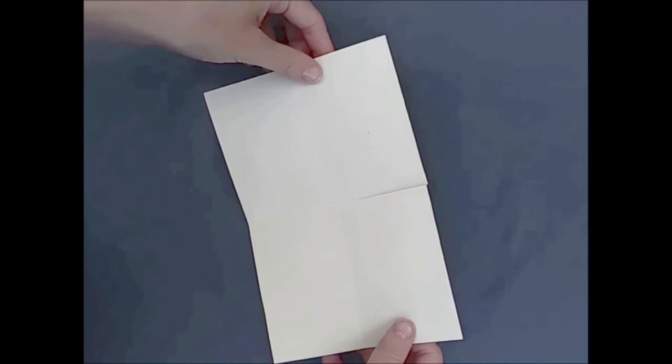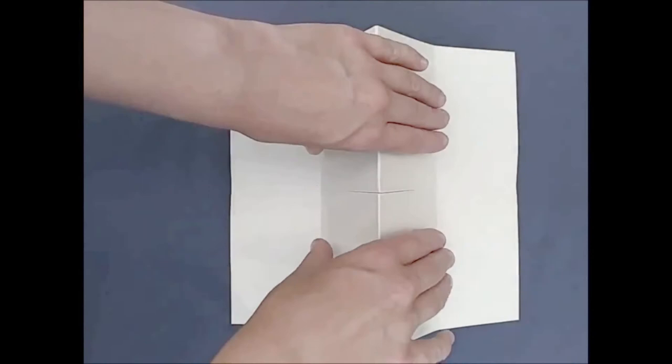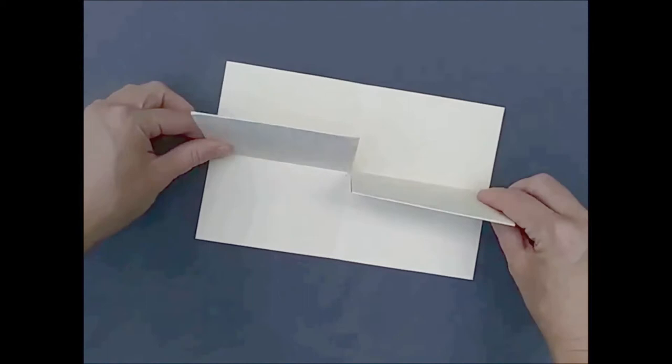Remember, if you're having trouble, feel free to pause and rewind. It's also okay to make mistakes. And it's cool if yours looks different than mine does. Art doesn't have to be perfect, and we're all unique, so the things you make can be unique too. We're almost done.